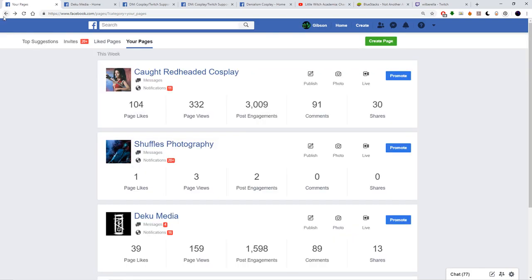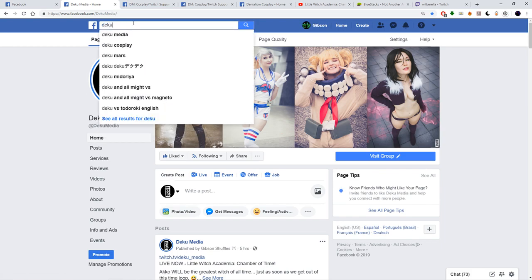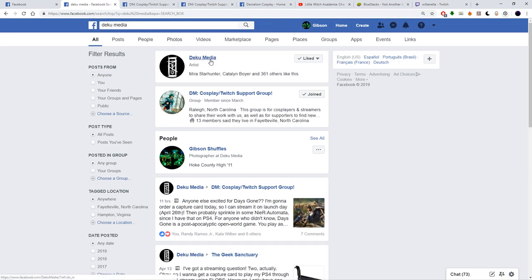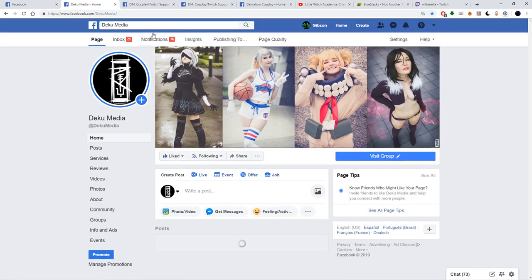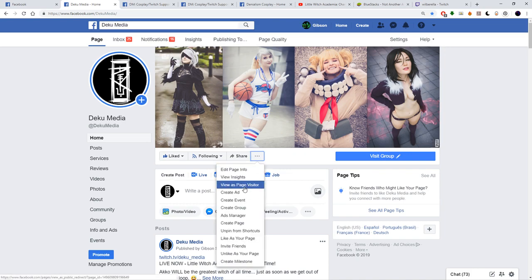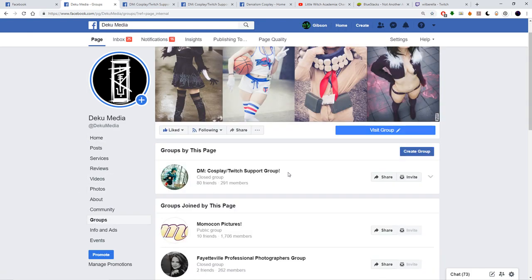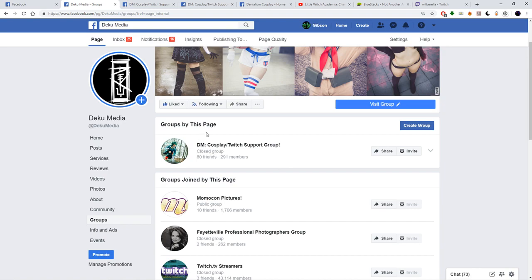But once you have made your own page, you can either build your own group or you can join other groups. I'll talk about joining another group in a moment, but what you're going to do is go and search your page. That's the easiest way for me to do it. Go to Deku Media, and right now you're viewing this as an admin. You can also click on the triple dot here and view it as a visitor, which you can use later to check some things out. But for right now, we're going to go down to groups, and you can see right here, these are the groups that I own or that my business account is attached to.